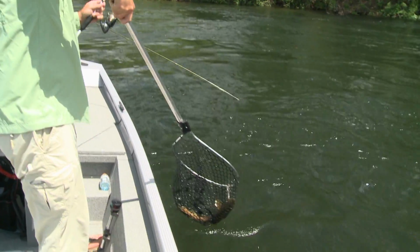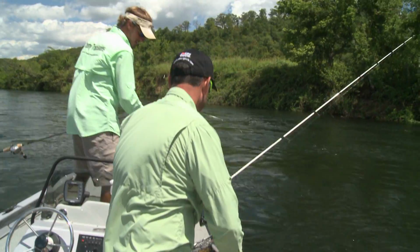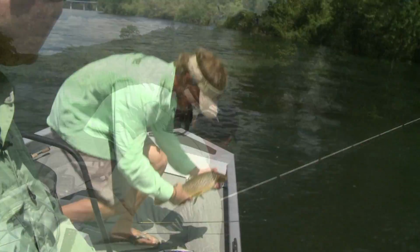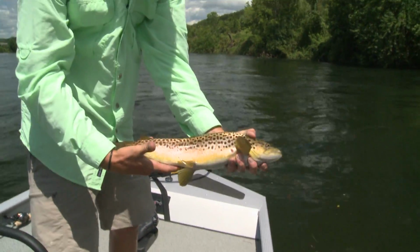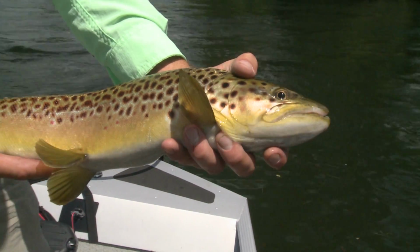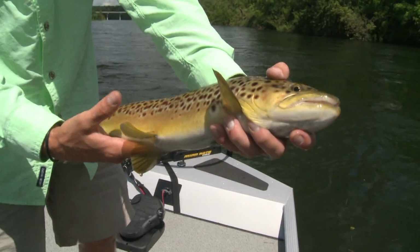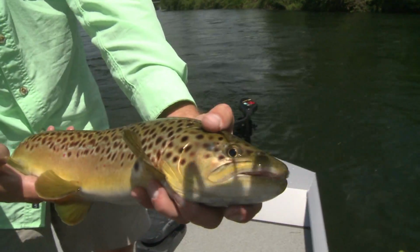Boom! Man, he followed you up and short rode you, didn't he? I'm talking right at the boat, man. Yeah. Man, ain't that pretty right there? That is a great fish. Yeah. What a nice fish right there.